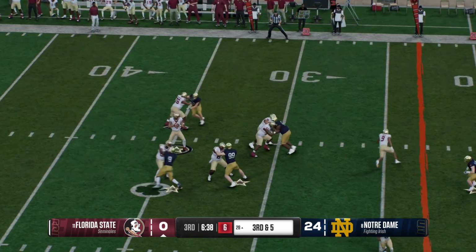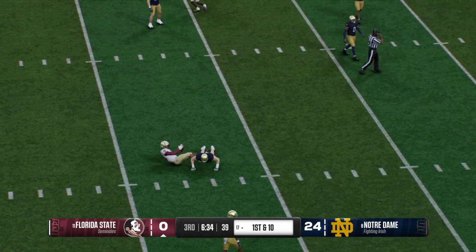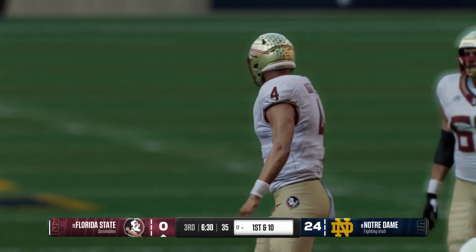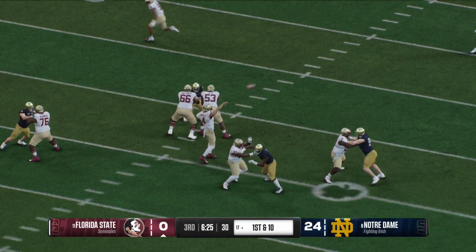Looking to throw it to Uiagalelei. Pulls it in. And they reacted well to the completion, but it was too late to keep them from getting the first down. Wow, and what a great job by that quarterback, finding his open receiver on 3rd down.